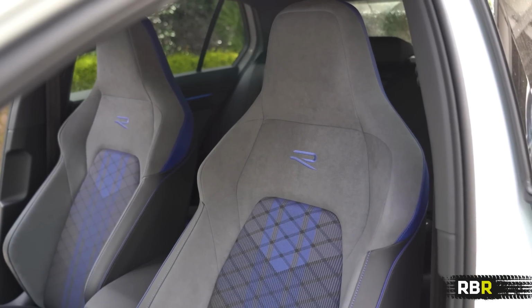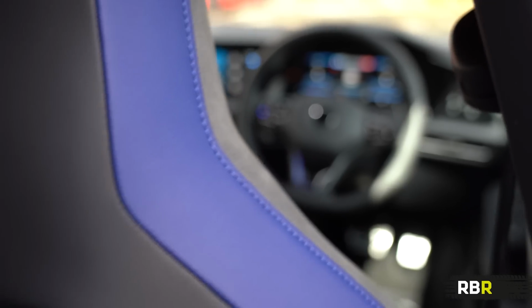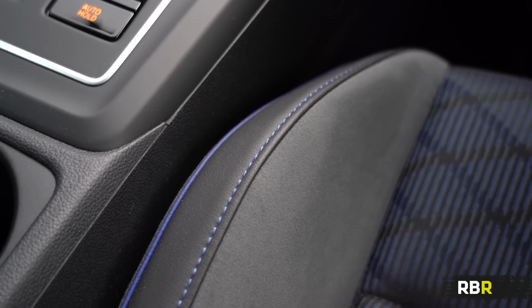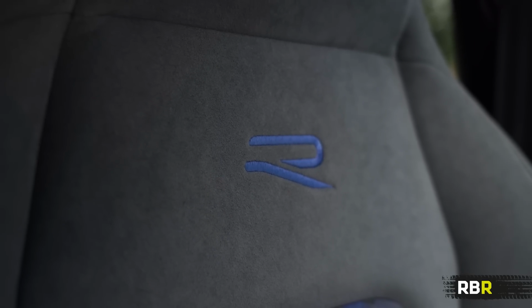The seats in the R are lovely. I hope you like blue though, because there's a lot of blue in here. I like the fabric, I like the grey Alcantara type look, the R logo in there as well, and they're very supportive, particularly for a hatchback. They're a win for me.